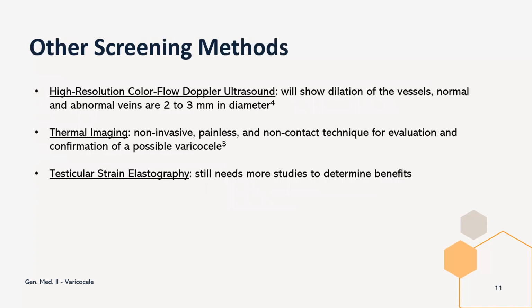Some other screening methods, you have a high resolution color flow Doppler ultrasound. This will show the dilation of the vessels. Normal and abnormal veins are 2 to 3 millimeters in diameter. Anything above that, you might want to think or caution on the side of varicocele conditions.